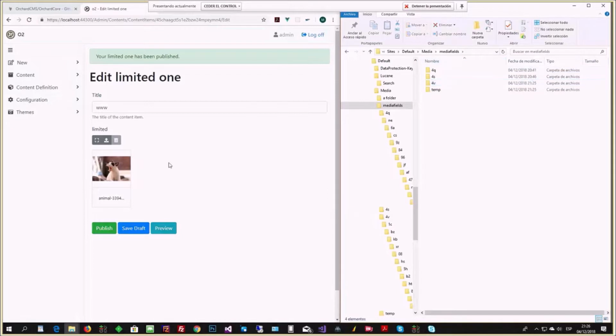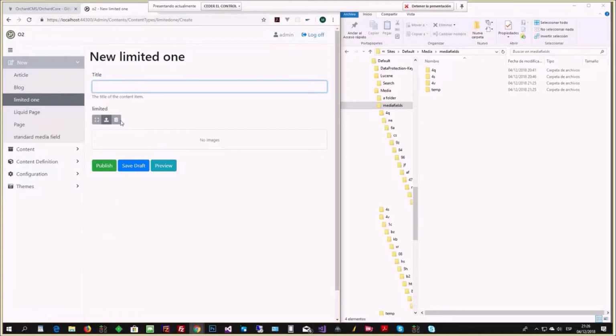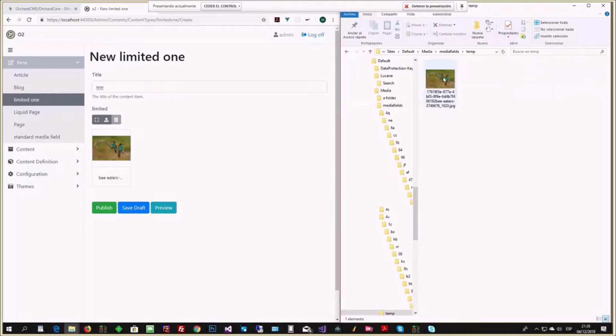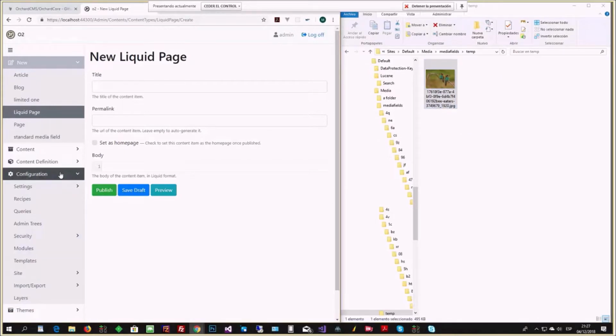In case a user creates a content item and uploads an image here, later the image is here, and if the user leaves the page without publishing the content item, the image is here. So I added a background task that removes that after a few minutes. Is that what we talked about last time? Yes.